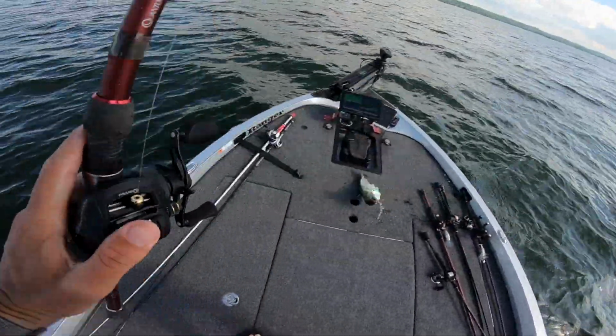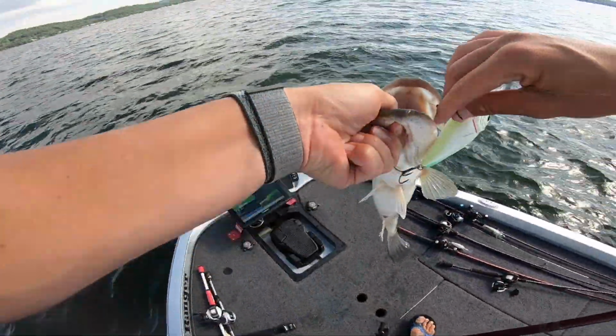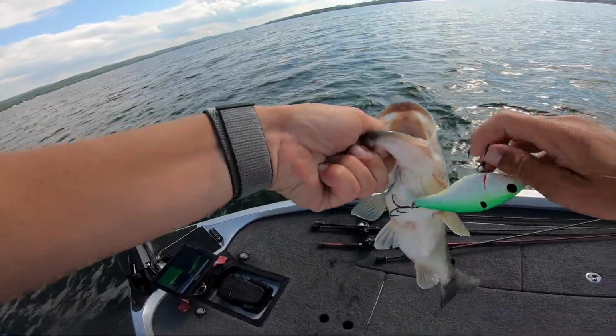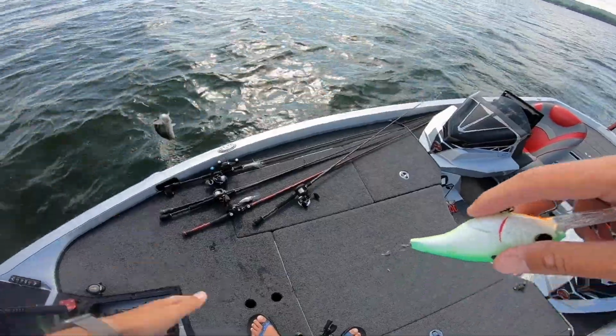There's a good one. Bit it right as the bait was coming up, dude. You hardly ever catch bass that way. Like, it was almost at the surface when I caught this. That's a good one too. God, that's so much fun, man. It's like a 2.5, maybe 2.5, 3.